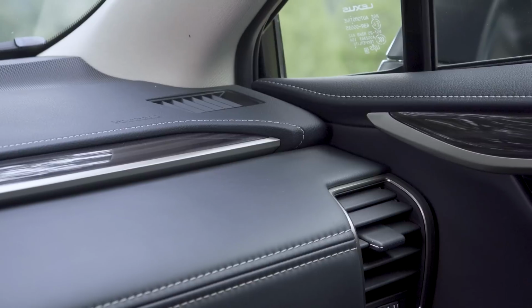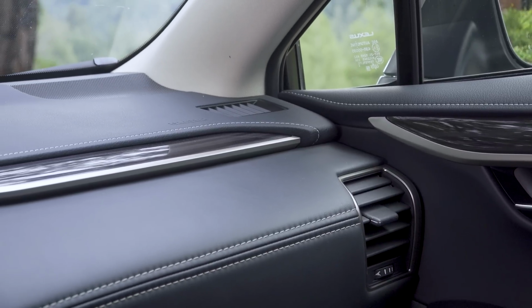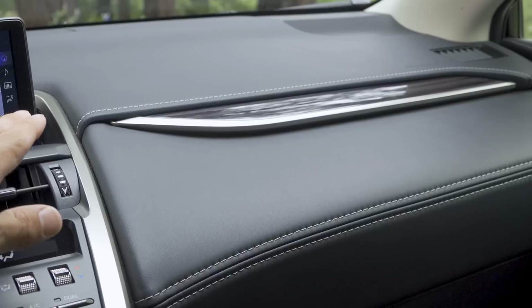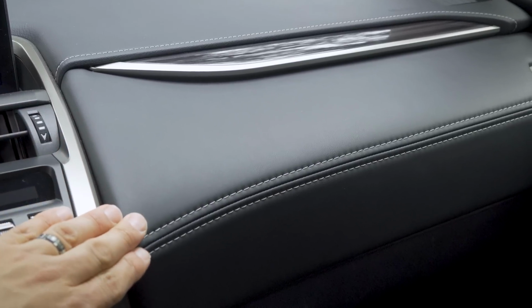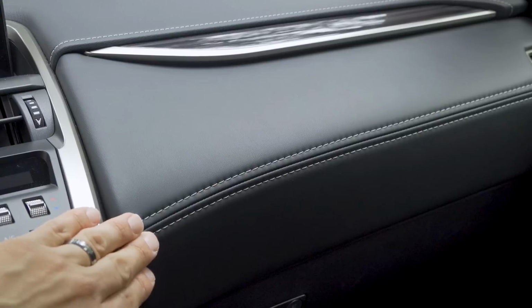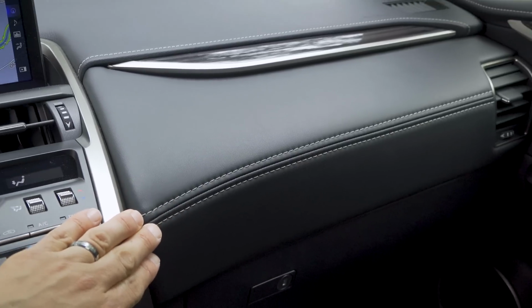It's a very dark tinted wood, so that's why it's a little bit difficult to see right here. The dashboard is made from a few different types of material. We get a soft touch upper section and then a stitched lower section. These are actually different pieces of material that were stitched together and then applied to the dashboard itself.